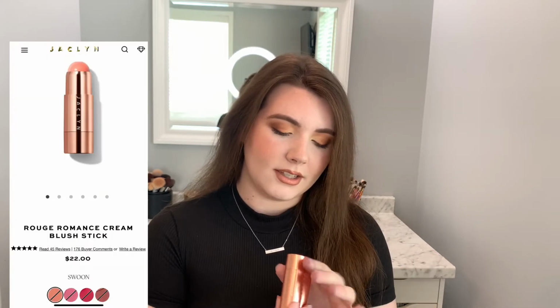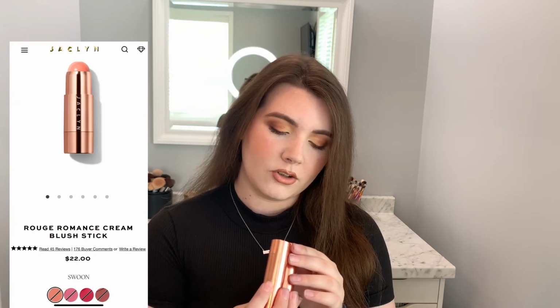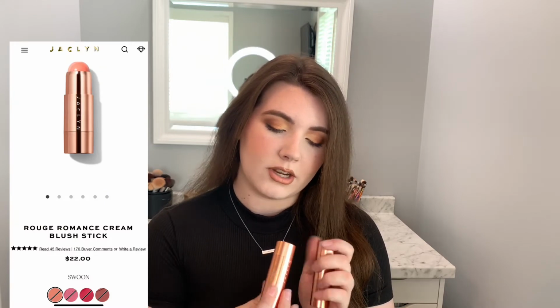Okay, next is blush, and y'all know I like blush, so we've got some blushes to talk about. We'll go ahead and talk about the Jaclyn ones. These are the Jaclyn cream to powder blush sticks, and these are the shades Overruled and Empress. You can get these on Ulta now. I think you can still get the other one on her website, but it's not coming to Ulta.